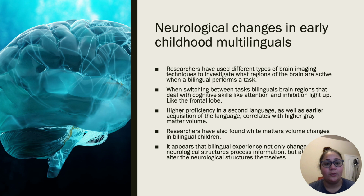So there are neurological changes in early childhood multilinguals. Researchers have used different types of brain imaging techniques to investigate what regions of the brain are active when a bilingual performs a task. When switching between tasks, bilingual brain regions that deal with cognitive skills like attention and inhibition light up. So basically, the frontal lobe of the brain can be seen lighting up because they are dealing with those cognitive skills like attention and inhibition.